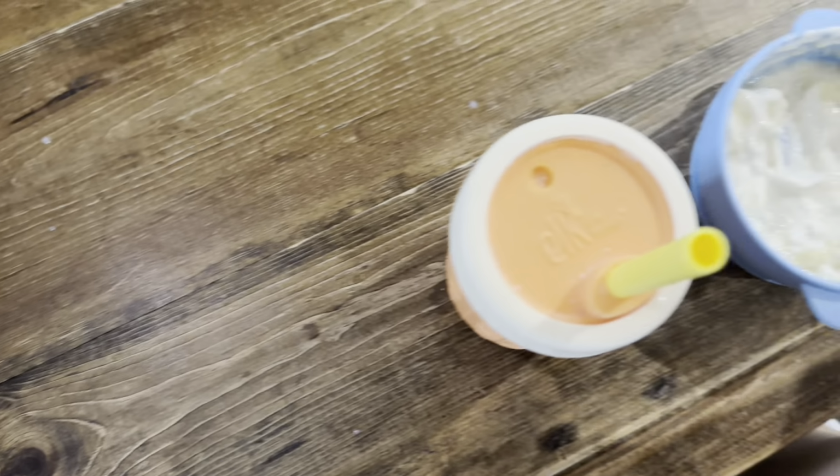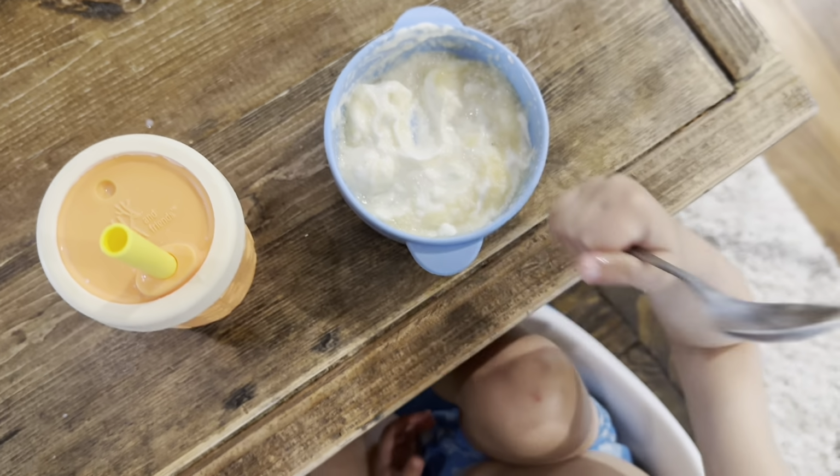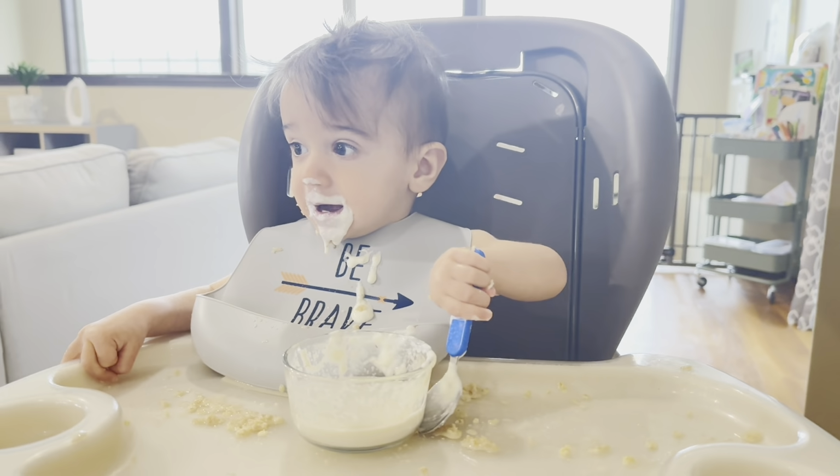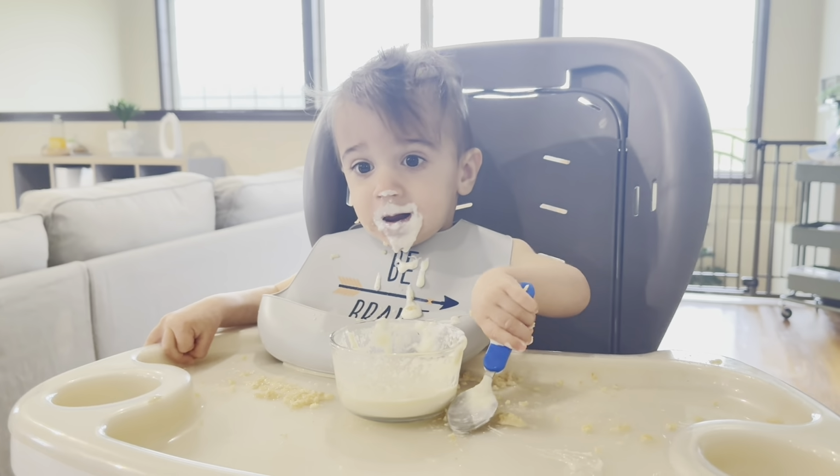And the boys were extra hungry this morning, so I had to mix up some yogurt and applesauce to add in with the oatmeal. Some mornings I don't understand how they eat so much, but these boys eat a lot.